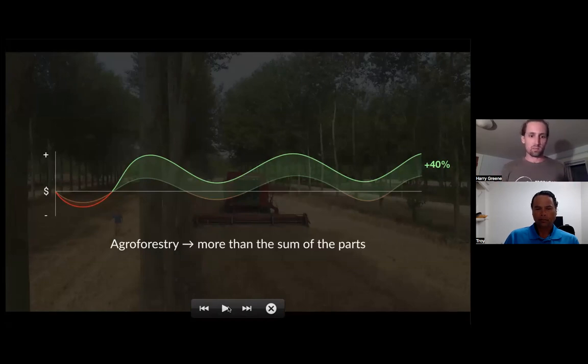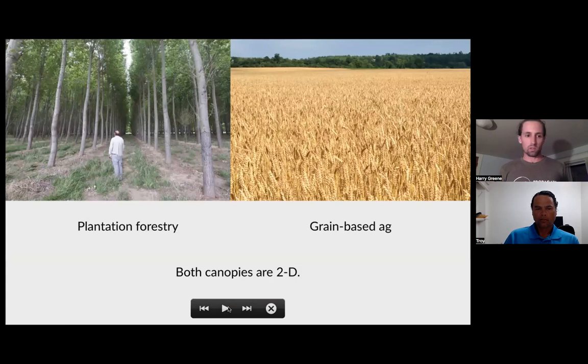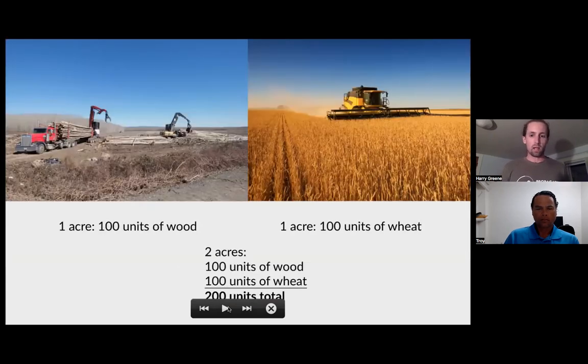And one of the takeaways from what I'm about to present is that agroforestry is more than the sum of its parts. Quick example of how that works. So both of these canopies right here are 2D. And when we combine them, we get a whole lot more. So just as an example here, we get 100 units of wood or 100 units of wheat.